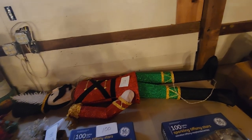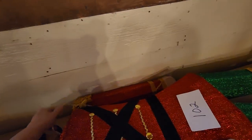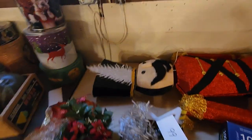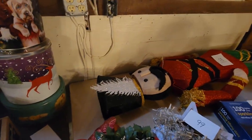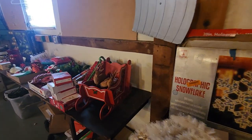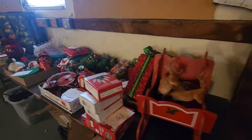4 foot tall light up. He works too. I know he lights up. Where is the cord? I'm not sure where the cord is, but you guys, he lights up coming out of his foot. I don't know where he plugs in, or I'd show you a preview. We've got these huge bells, wreath, light up Christmas presents. Who wants some free snow? Shovel all that you want.